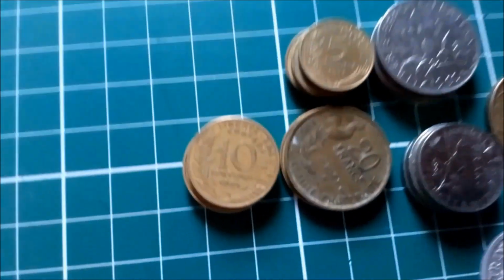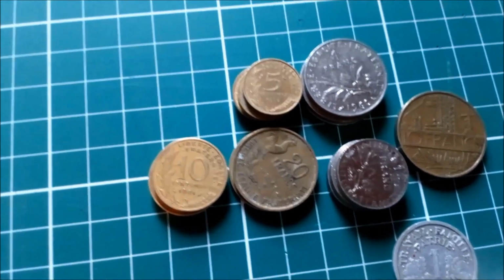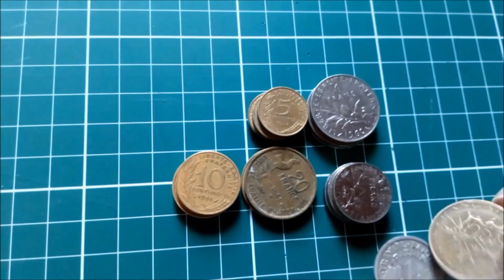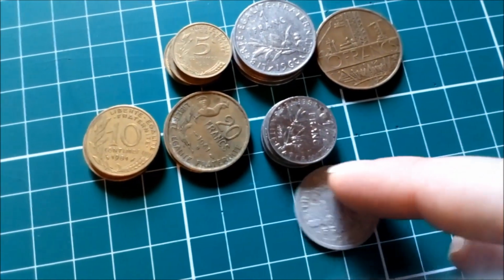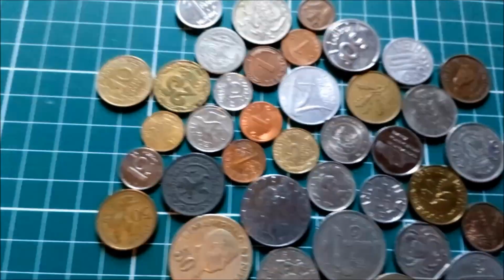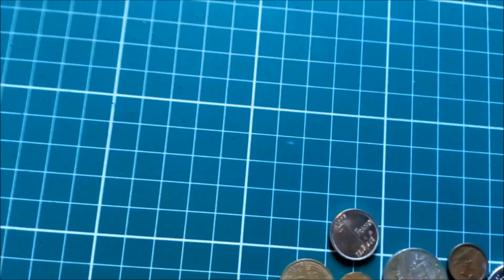Going on to French coins, we have 3 French 1 francs, some French 5 cents, 10 cents, 20 cents, half francs, and that is a French coin, but oh, it's 10 franc, and an aluminium 1 franc. Also have this mixed lot of world coins, which we'll show on screen.